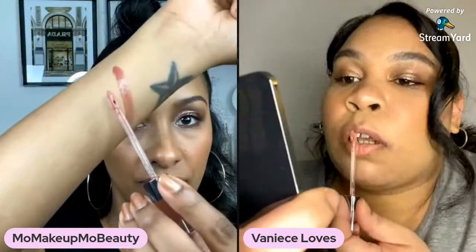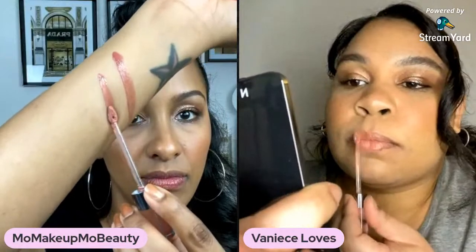This is the shade Charlie. I'm using Remy. Remy Ma. Oh, the mint. I'm going to swatch Remy, which is the nudist. That's what I'm putting on my lips now. Even though it's a nude shade, it's still very, very pretty. It's nude, but look, I feel like it pulls pink on me. Like everything. I know, your skin tone brings out the pink.